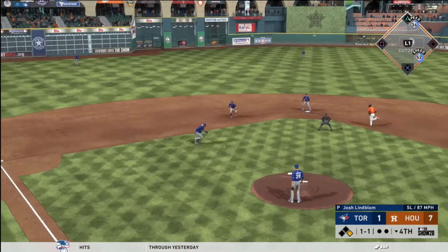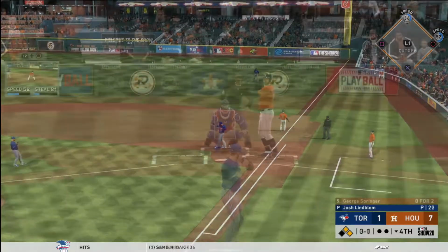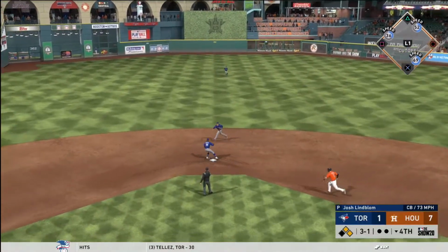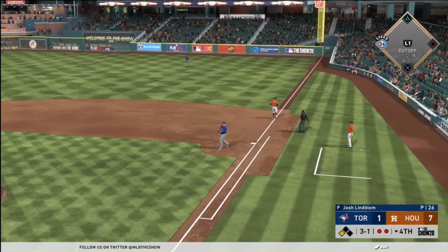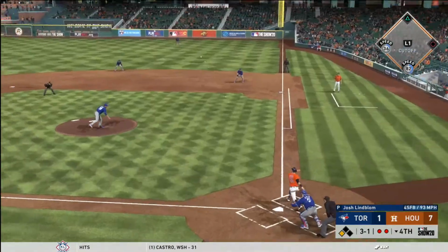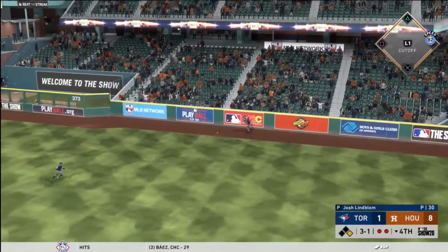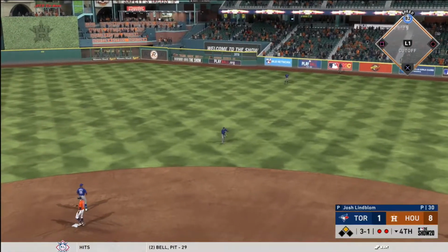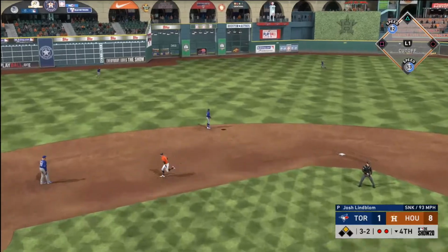In the bottom of the fourth with 1 man on, that ball's going to go off Lindblom's leg, and everyone is safe once again. George Springer in the 3-1 count is going to hit a ball up the middle to Biggio, to Bichette, to Tellez for a double play. Runner still at third, however. Kyle Tucker will then hit a deep high drive ball to right. Nothing to get over Hernandez's head, as another run does come in to score. It's an RBI double for Kyle Tucker.